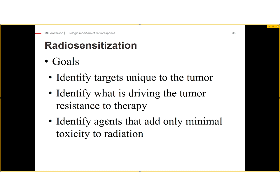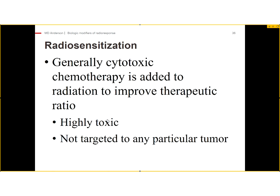So what I'm trying to do is find targets that are unique to the tumor that we can inhibit in combination with radiation to kill the tumor but not normal cells. Secondarily, identify what is making the tumor resistant to the type of therapy that we're giving, namely the radiation. And third, identify agents that add only minimal toxicity to radiation because, as you know, radiation is a toxic therapy in and of itself. So what's the most common thing?